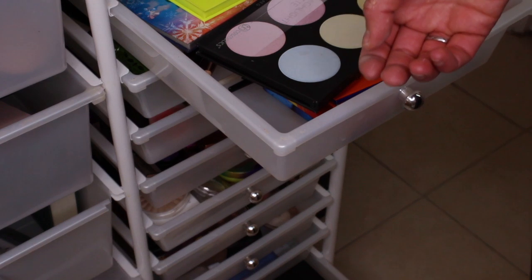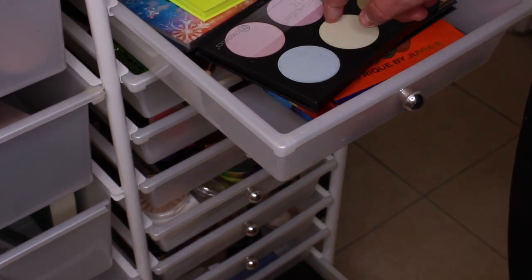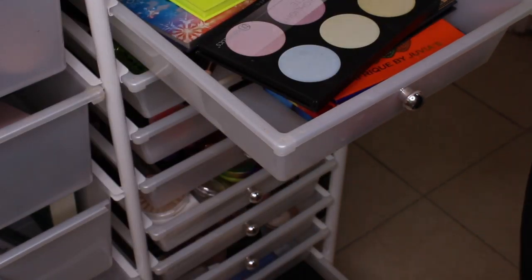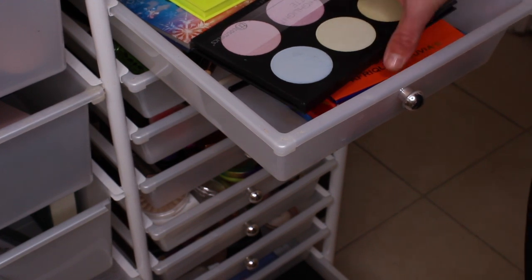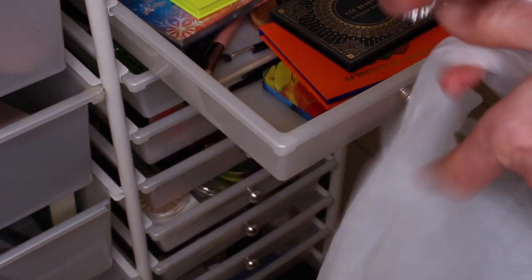So now I got to the everything drawer. And this happened because my brushes used to be here, and I removed my brushes into this container. So now I have this everything drawer that everything goes in. I have to go through. So I'm gonna remove my palettes out of here. So this, I'm gonna put the trash away.